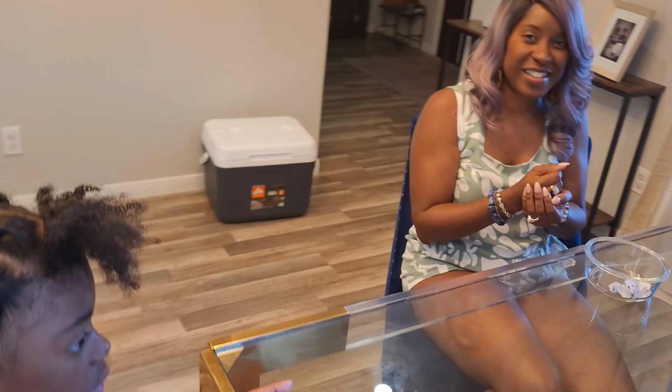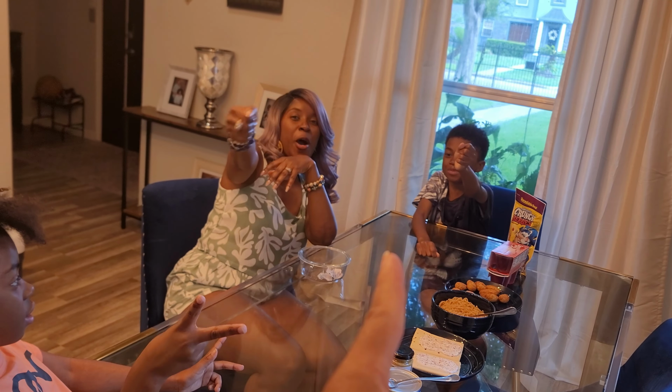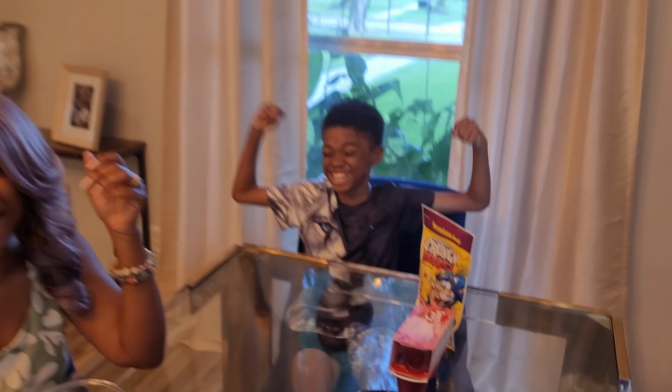Yeah! Rock, paper, scissors, see who picks first. All right, so who's first? Who's going to go first? Me. Rock, paper, scissors. Me and you? Everybody. Okay, hold on. Okay, everybody, here we go. I got it right here. 3, 2, 1, go. Rock, paper, scissors, shoot. Oh, we out. Rock, paper, scissors, shoot. Yeah!